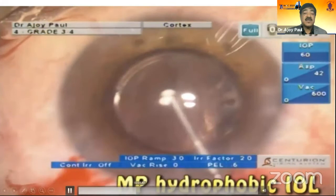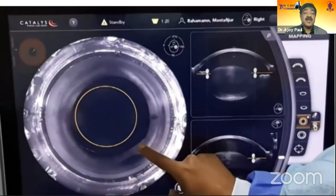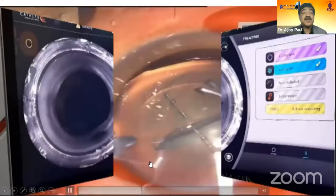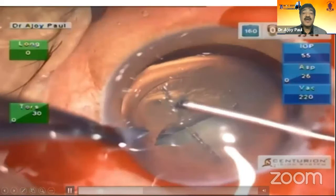Now this is another case where you can see the rexis has moved to the periphery. So I've got the round globular lens there. Once that is there, the femto goes in, and see this, there is a tilt there, and with that tilt I'm trying to get that rexis cleared up.